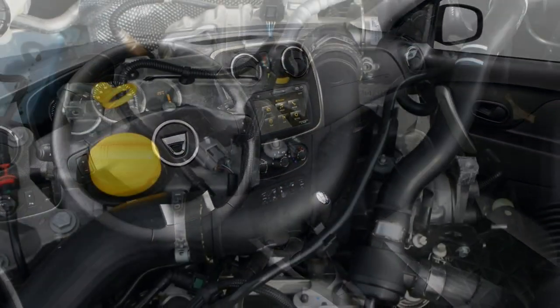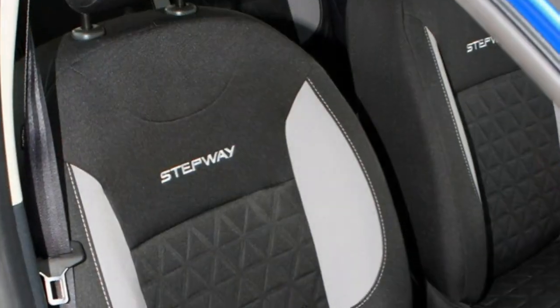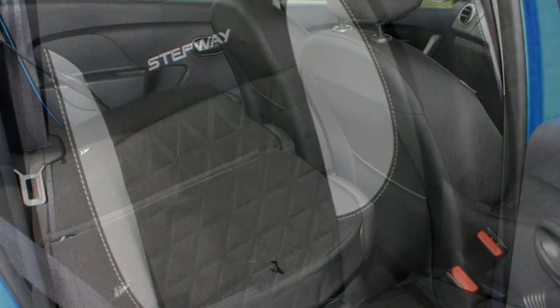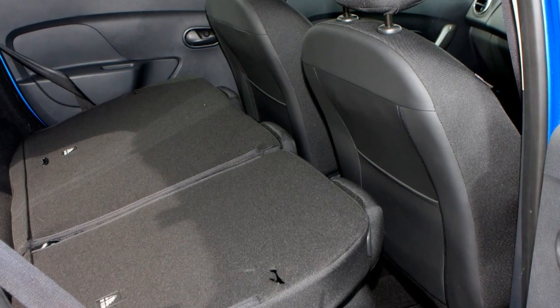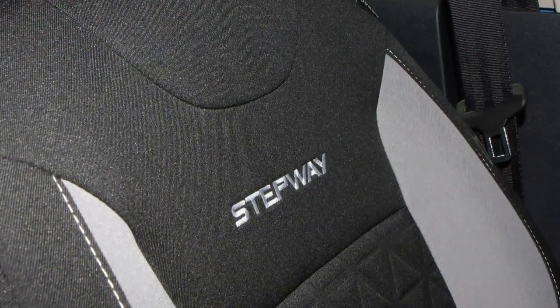The biggest gripe is that, like with the normal Sandero, the tailgate can only be opened from the outside with the key, although there is a release handle down by the driver's seat. Still an unnecessary faff, though.